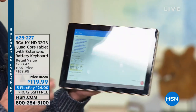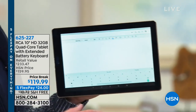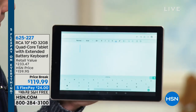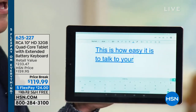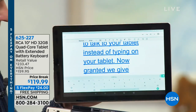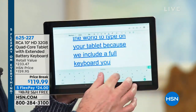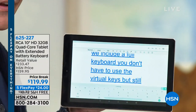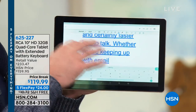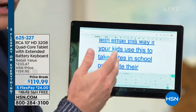One of the ways that I always test when I get a new tablet, just how powerful it is, I always test the voice recognition. Check this out. This is how easy it is to talk to your tablet instead of typing on your tablet, period. Now, granted, we give you the easiest way in the world to type on your tablet because we include a full keyboard. You don't have to use the virtual keys, but still, it's certainly easier and certainly faster just to talk, period. Whether you're keeping up with email this way, if your kids use this to take notes in school or to write their papers, this is a great help, period.